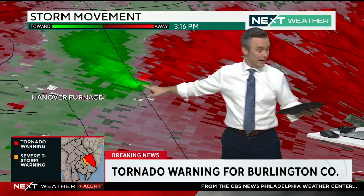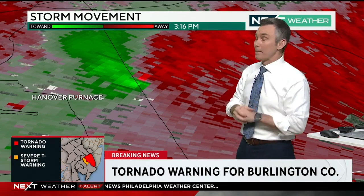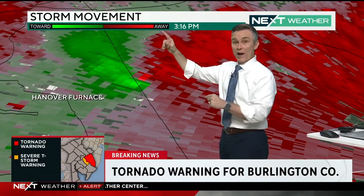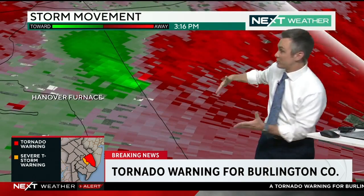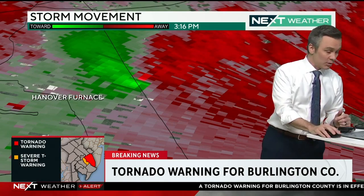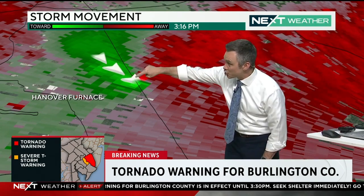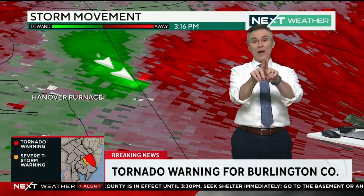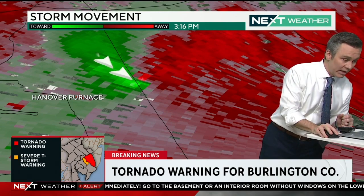So number one, we have great clear signs on this storm movement map, where the radar shows winds moving toward and away from the radar. If it's green, the winds are moving toward the radar. And you see this radar arm sweeping up. So it looks like this. Let me draw this on. So you have green, this is winds coming in toward the radar, coupled right next to the red, the bright red at that, which is a sign that the winds are going away from the radar.